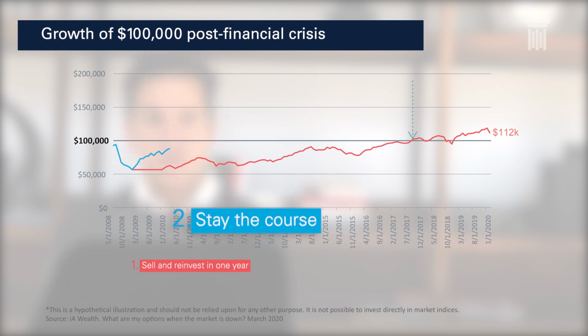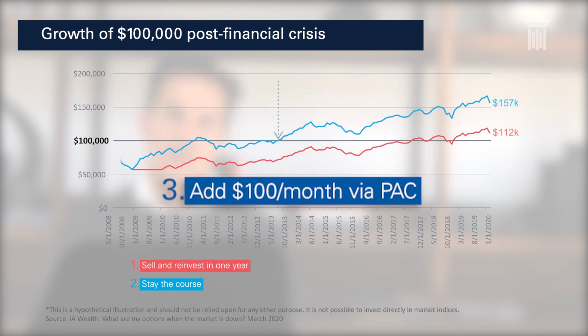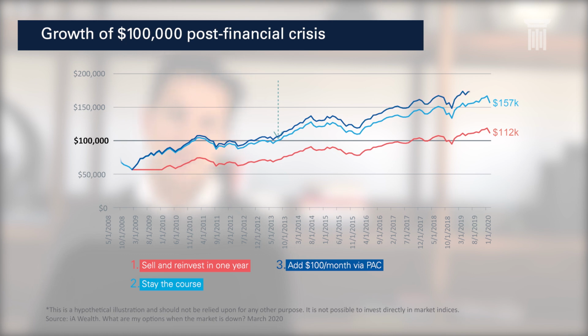Staying the course and doing nothing had a recovery time of approximately 2 years, and investing back slowly or dollar cost averaging was an improvement over staying the course. Finally, investing in a lump sum during the drawdown reduced the time to recovery by 30%. Although it's not always easy to do this, especially when the news is at its worst and uncertainty is at its highest, investing a lump sum during a drawdown has historically been the strategy with the best results.